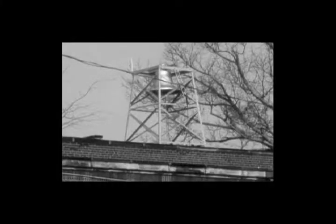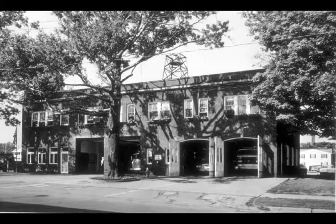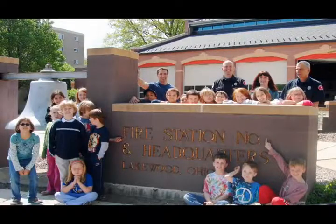That's the bell up on top of this building. This building used to be down at the corner of Warren and Detroit. And the bell used to be up on top of the building. Somebody at the watch desk would pull a rope and ring that big bell.